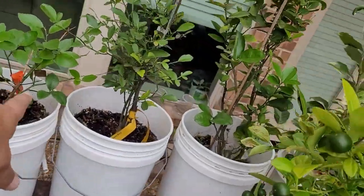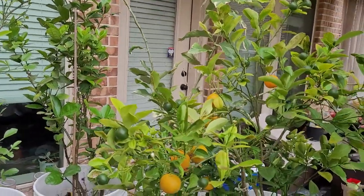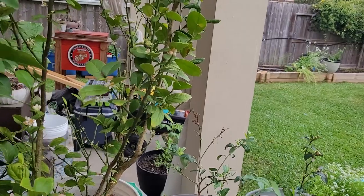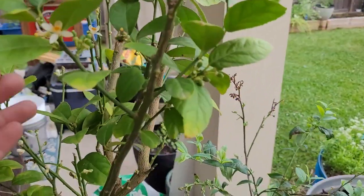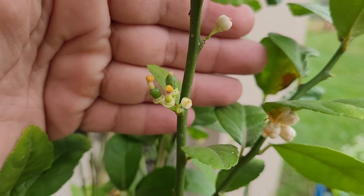Swinging over is where we get into the citruses. They're all doing good. They're all alive. Let me just put it that way. Some are really producing well, like this calamondin, of course, is always producing. And then this lime tree right here is doing good. I mean, look at all the growth on here.